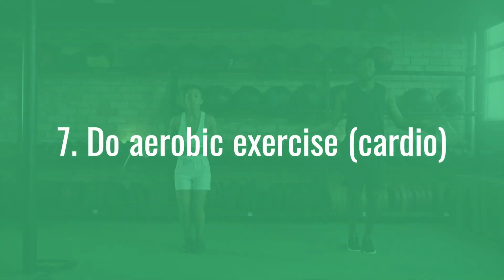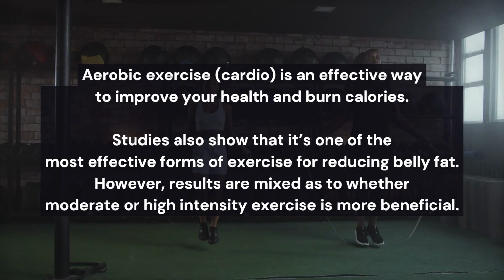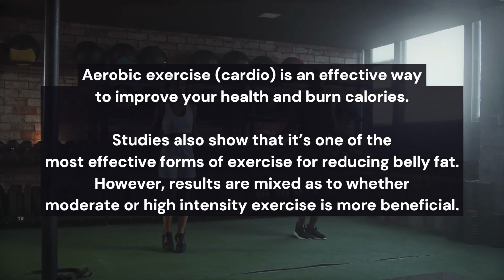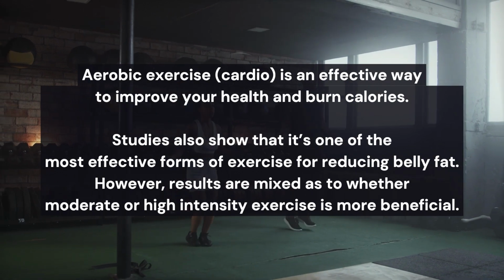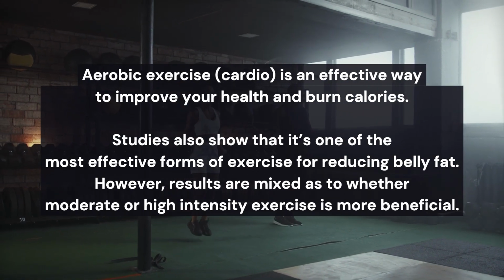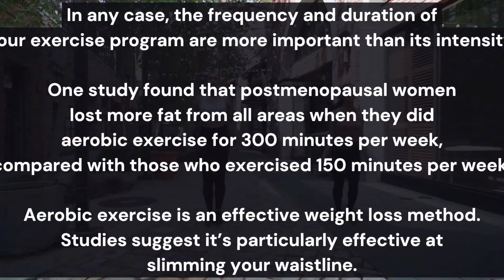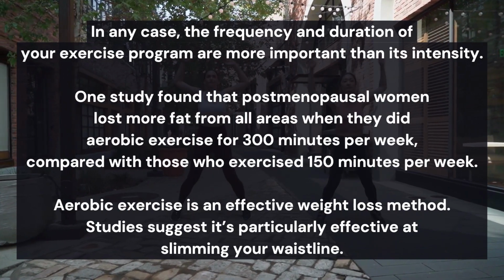Number 7. Do aerobic exercise, cardio. Aerobic exercise, cardio, is an effective way to improve your health and burn calories. Studies also show that it's one of the most effective forms of exercise for reducing belly fat. However, results are mixed as to whether moderate or high-intensity exercise is more beneficial. In any case, the frequency and duration of your exercise program are more important than its intensity.